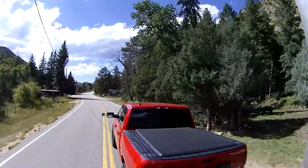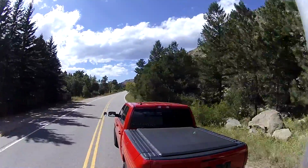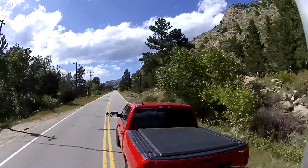And those dual exhaust tips out the bumper. Oh man, these Aspens are just too cool. I'm about to grab that camera and switch it around here and show you folks these Aspens. Yeah, it is. It's awesome.